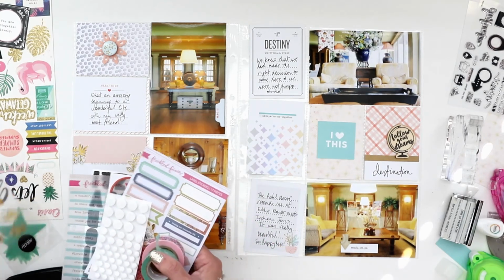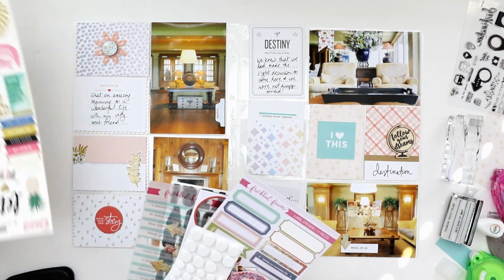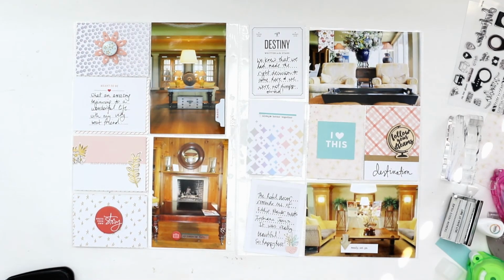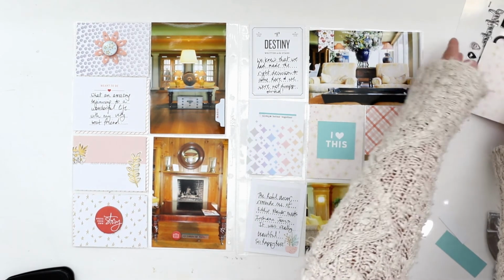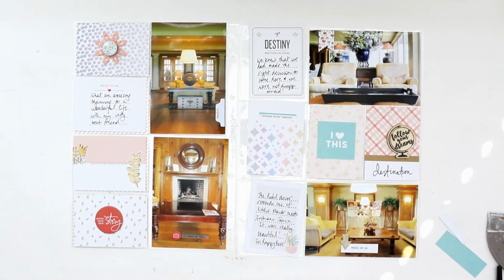I also had these labels from Freckled Fawn, and those crepe paper stickers. I didn't ever use those. So yeah, I think that about wraps up this layout today.